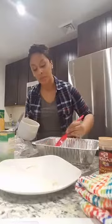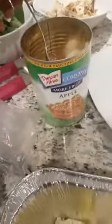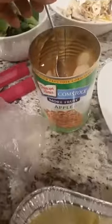Oops, there we go. So now all I did was I brushed it a little bit so you guys see what I'm doing here. I'm gonna let you get a better look at this. Hold up. Okay, so this is it. It's really simple. It's not much to it. And there's the egg wash I was telling you about. Here's the apples. Duncan Hines apples. That's all it is to it.